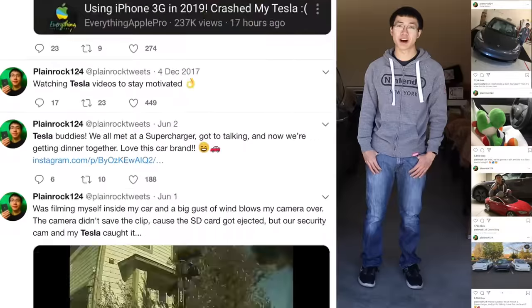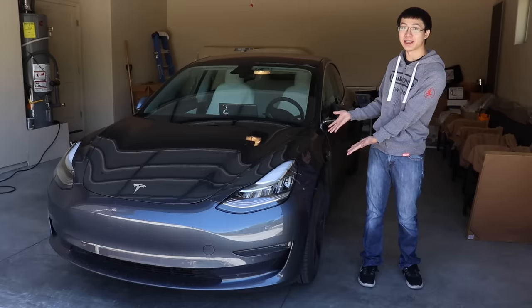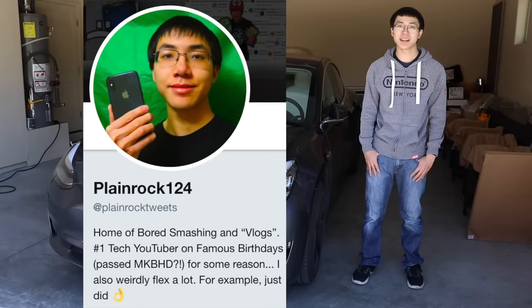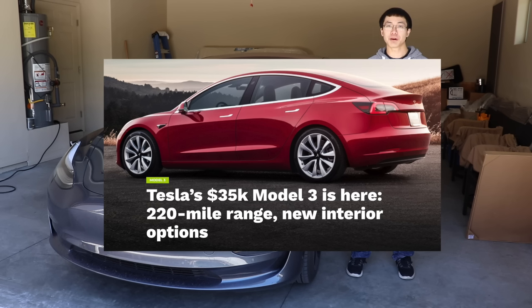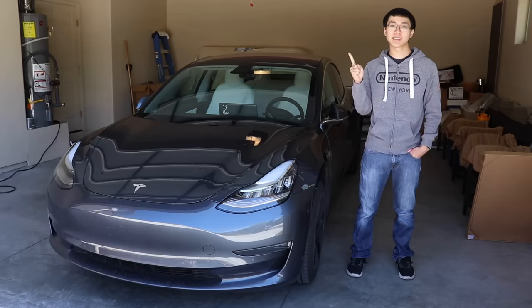Recently, if you didn't already know, I got a Tesla Model 3. Love you, babe. And in my Twitter bio, I say that I weirdly flex a lot. So, due to the Model 3 becoming cheaper and more people being able to afford one, I'm gonna show you all some weird ways on how you can show it off, or say that you have one. Let's get started. And remember, this is all just satire.